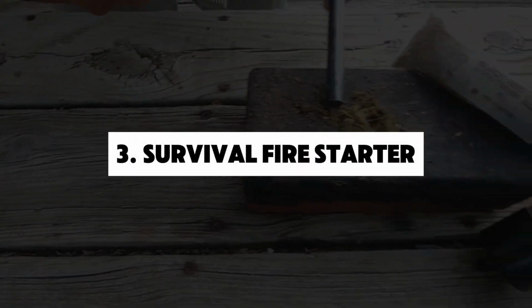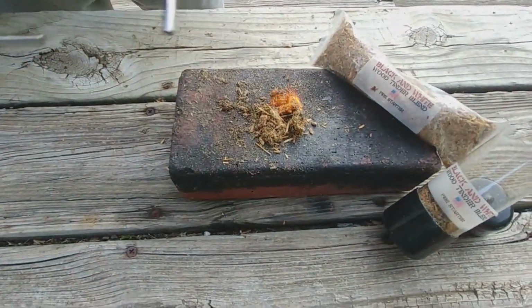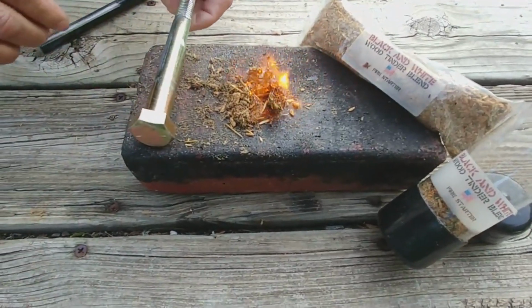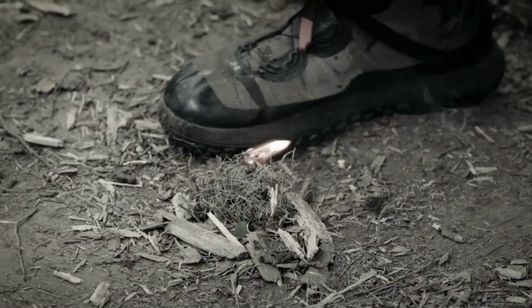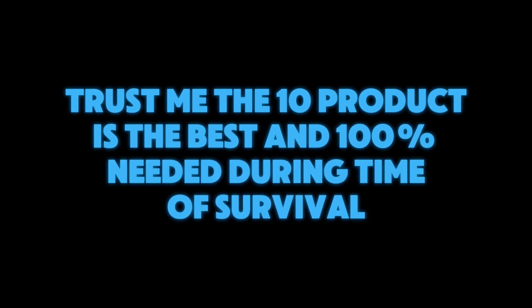Speaking of essentials, starting a fire has never been easier than with the Survival Fire Starter. Handmade with a wood tinder blend, it lights up quickly and works in all weather conditions. Whether you're out in the wilderness or facing a storm, this fire starter is your go-to for warmth and safety. Trust me, the 10th product is the best and 100% needed during time of survival.